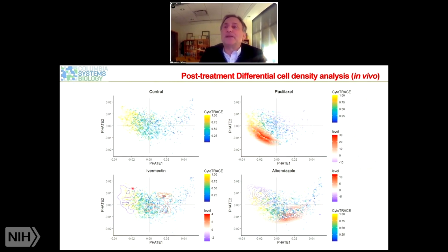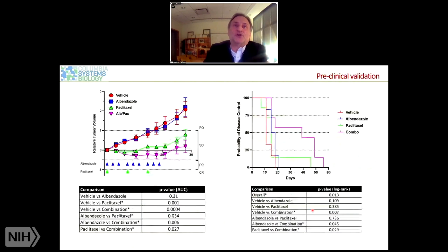However, with ivermectin, and even better, dramatically better with albendazole, you see really striking depletion of the cells that are more stem-like, and in fact, an increase in the cells that are in the population of differentiated and proliferative cells. And so we thought maybe we should use these two drugs in combination because they're targeting two different populations, maybe they synergize.